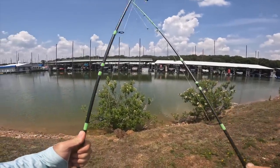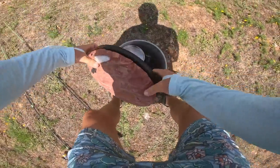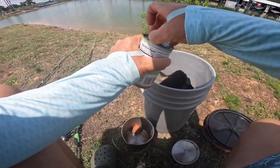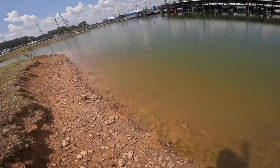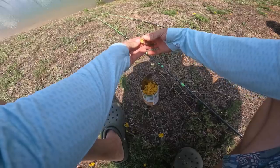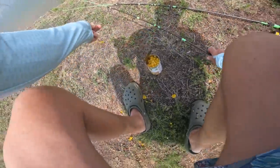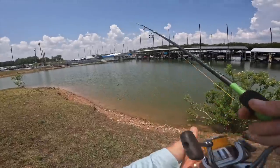Alrighty, fishing freaks, new locale. And on the way over here, stopped and got ourselves some corn kernels. I'm gonna put me a few kernels on. Go ahead and just kind of get the juices flowing. I'm gonna go with a 3-kernel offering with a pinch of dough. All right, let's see if that gets nommed on.